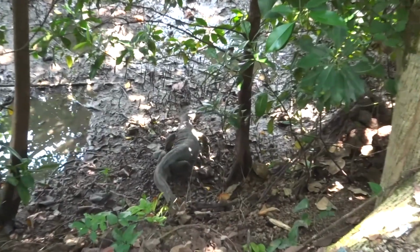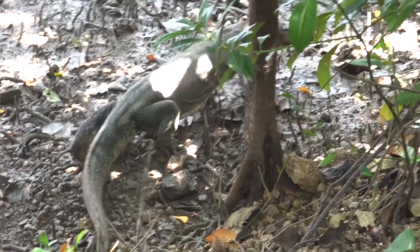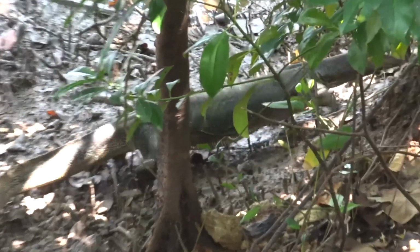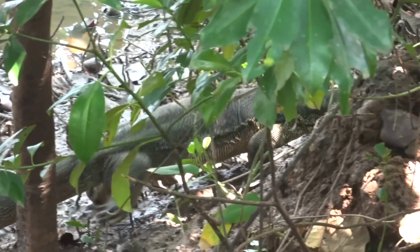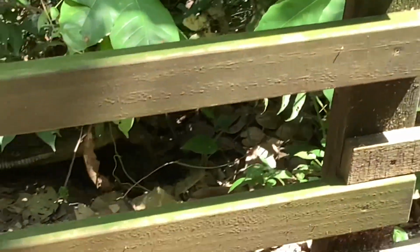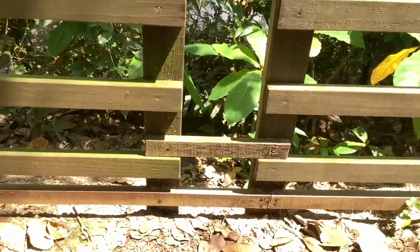They are the second largest monitor lizard in the world, second only to the Komodo dragon. It's an honor to see this lizard just walking up onto the path, as I never really expected to see it at that particular moment. But it turned from the path and now is going into the underbrush. It is still lovely to see this lizard.